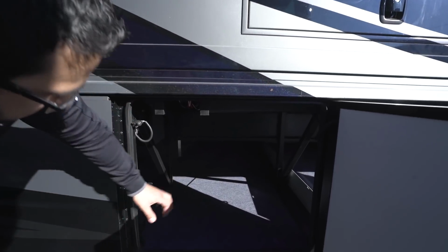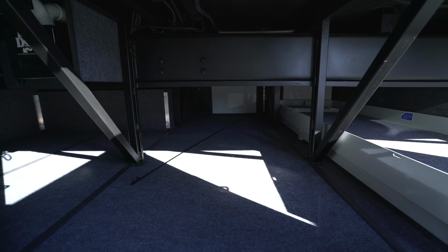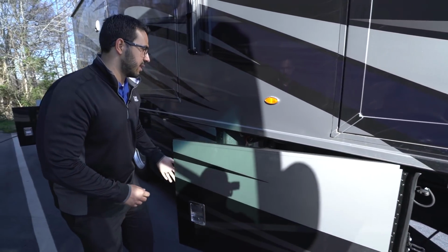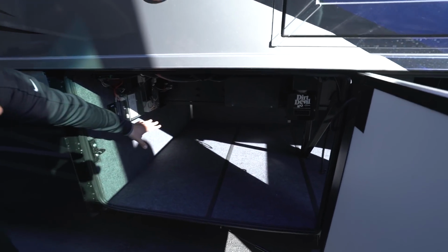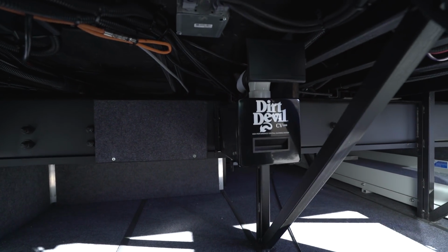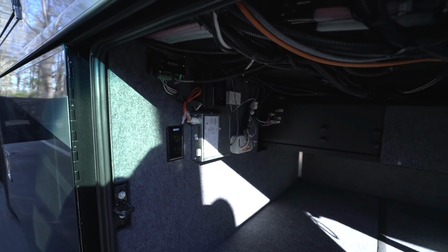Next one, again, here you see another large open spot here. So if you have some larger items that you plan on bringing with you, you can certainly slide those in right there. And then same thing right next door. Now this one doesn't go all the way through, but it is still a large storage area. You'll also see you have the Dirt Devil vac right there. That's where it empties out at. A couple electrical outlets here on this side as well. Your auto gen start you can see is located right there.